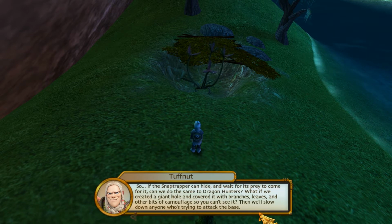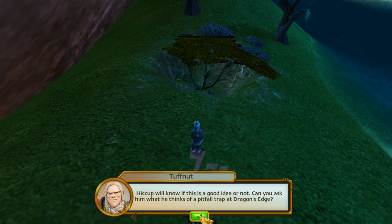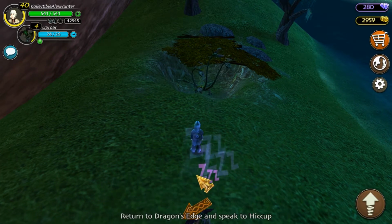I'm not used to that experience. So, if the snap trappers can hide and wait for its prey to come for it, we can do the same to the dragon hunters. If we create a giant hole and cover it in branches, leaves, and other bits of camouflage so you can't see it, then we'll slow down anyone who tries to attack the base. Hiccup will know if it's a good idea or not. Can you ask him what he thinks of the pitfall trap at Dragon's Edge?